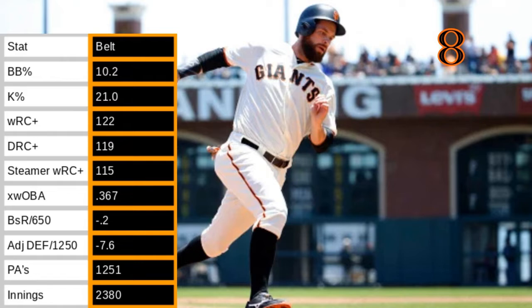Belt is definitely someone I like a lot going into next year. He should continue to be a very, very good player. In the sample, he has a 119 DRC+, and Steamer projects him at a 115 wRC+ for next year, so that's right around the same. Plus, the main thing that pushes him over Alonso and Voit is the defense. He is one of the top defensive first basemen in baseball. I know it's not huge, but again, it's something. And with how bad Alonso and Voit are, that definitely does not help their value one bit. So I'm definitely expecting big things from Brandon Belt going into 2021, and definitely keep a lookout for him.